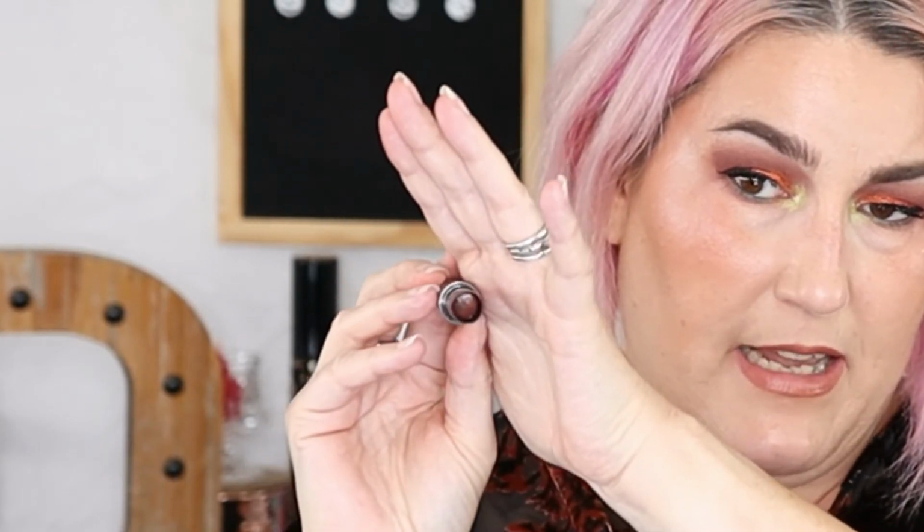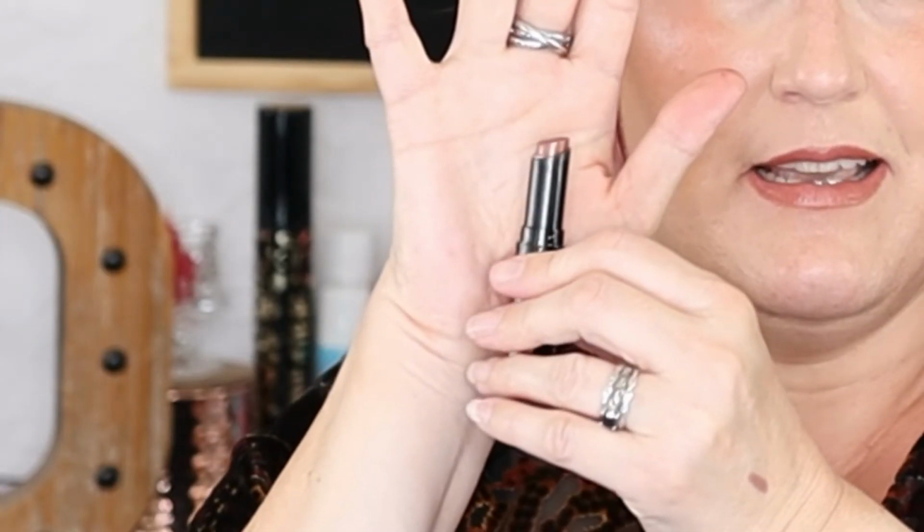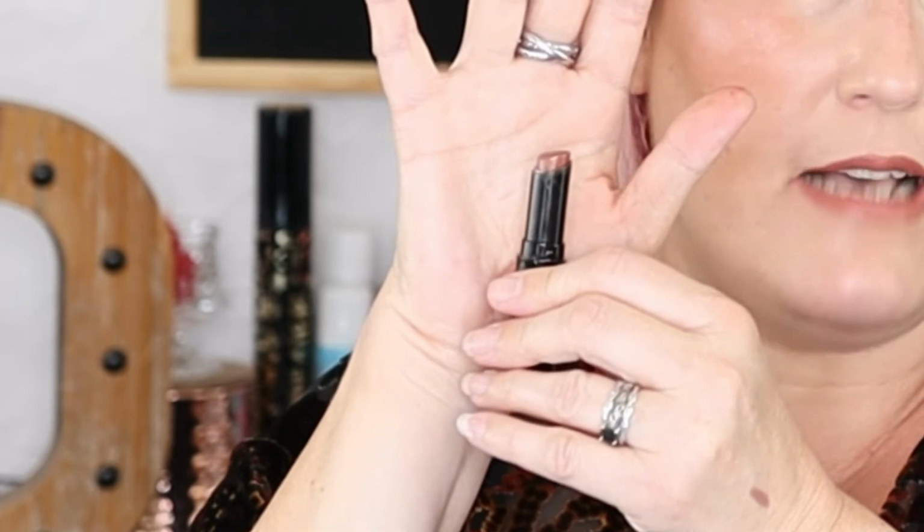This is a Context Nude Lip Balm, and this is in the shade All or Nothing. And I got this in an IPSY. And here's the thing, this is the component. You guys can see that lip balm is really far down in there. This is what's left. This is also a purse gloss for me. This also could be gone by the end of the year.